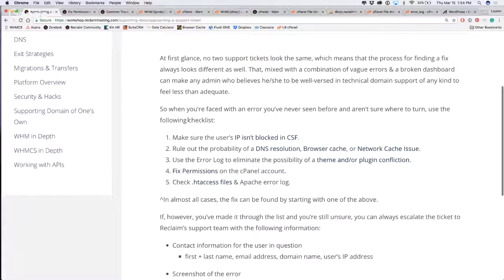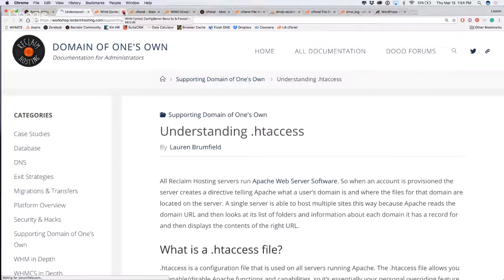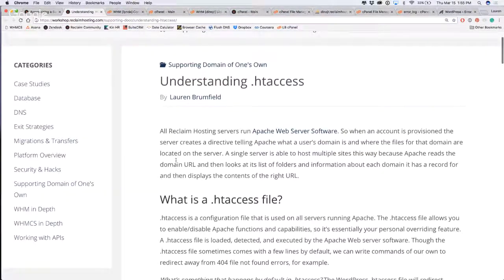And the last thing on this list that I wanted to touch on deals with htaccess files, which again is something that Apache controls. I'm not sure if you're familiar with htaccess, but there's a lot that can happen there. So we're only going to kind of skim the surface because it's just as domain of one's own administrators, it's good to at least be familiar with what htaccess is, why it's there, and what it should look like, okay?